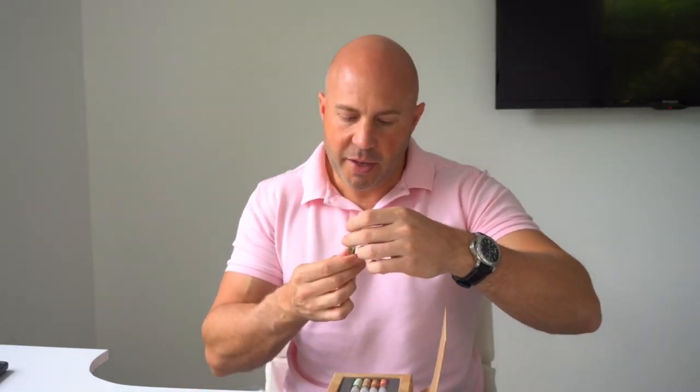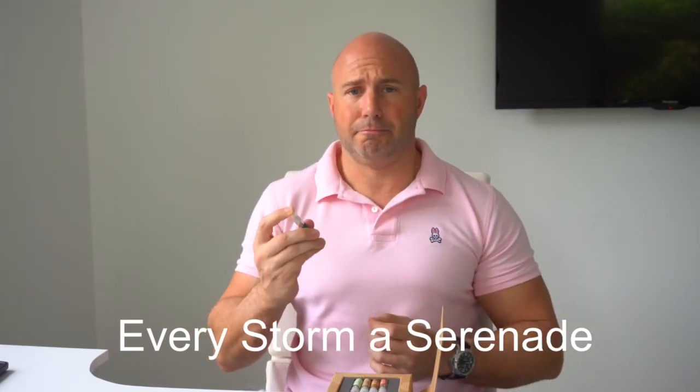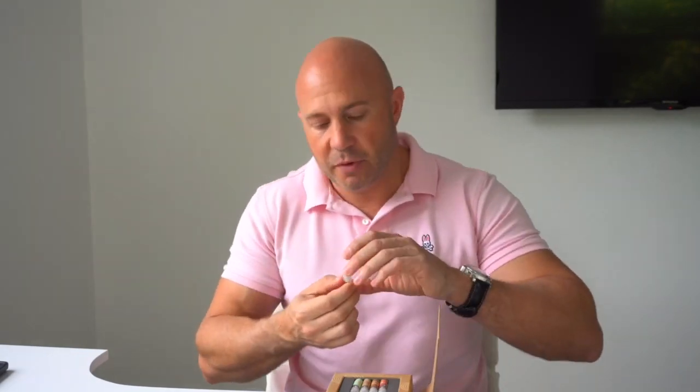Now this one is Every Storm Serenade. So it's not the easiest. This one's quite fresh. This one's got marine notes in it. I'm trying to think what that one smells like. I smell something very similar to this one. It could be something along the lines of a Davidoff or something like that. Yeah, it's quite an aquatic smell. That was fairly nice. I wouldn't say there's really anything that stands out.